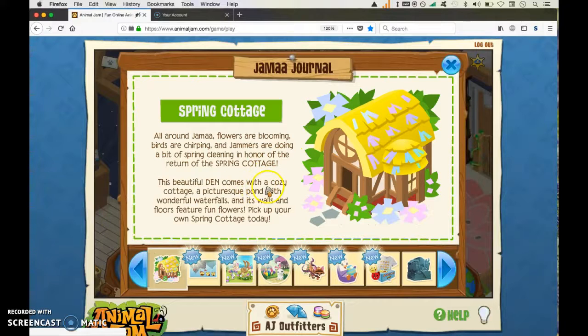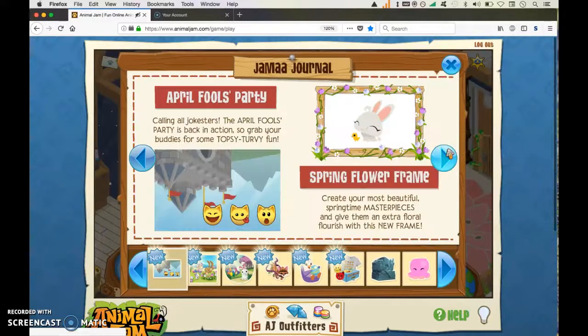This beautiful den comes with a cozy cottage and a picturesque pond with wonderful waterfalls, and its walls and floor feature fun flowers. Pick up your own Spring Cottage today.